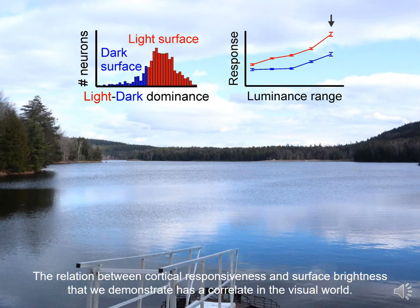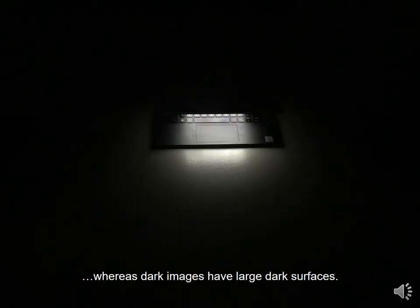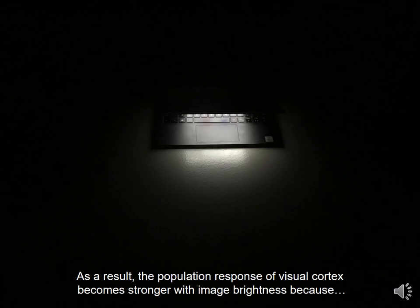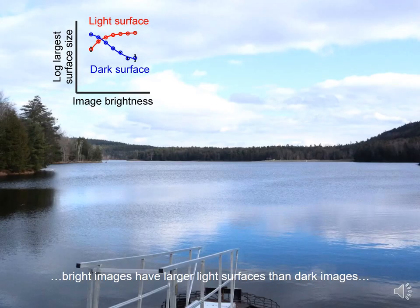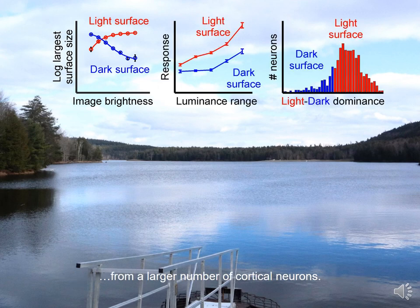The relation between cortical responsiveness and surface brightness that we demonstrate has a correlate in the visual world. In nature, bright images have large bright surfaces, whereas dark images have large dark surfaces. As a result, the population response of visual cortex becomes stronger with image brightness because bright images have larger light surfaces than dark images and drive stronger cortical responses from a larger number of cortical neurons.